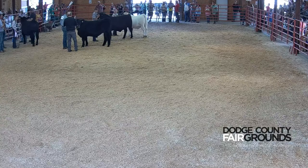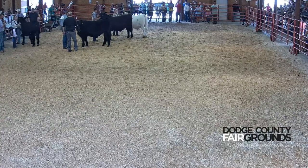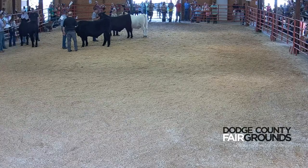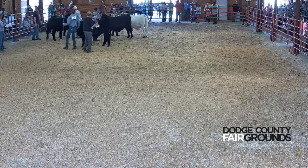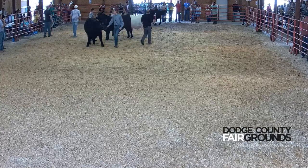For me, I just like the angle. I like the appearance of this calf. You get your hands on him, he's really good and covered. A calf that maybe doesn't quite get around the ring as well as some of the rest of them, but as you look at him and analyze his angles, it's kind of a fun one to look at.